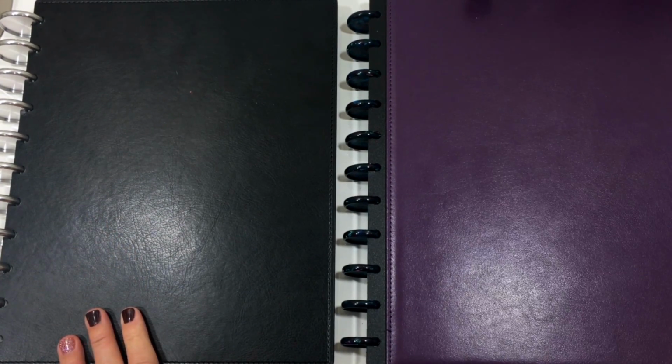And so, in my opinion, the disc-bound notebooks are the best type of notebooks. They beat spiral and binders by a lot. And out of the disc-bound systems, my favorite is the Levenger over the Arc by Staples, purely because of the quality of the paper and how fluid it is to turn the pages.